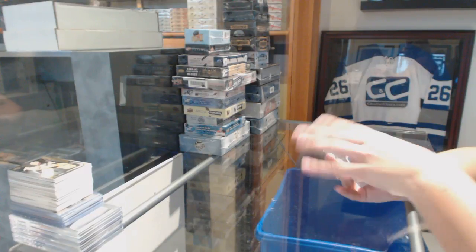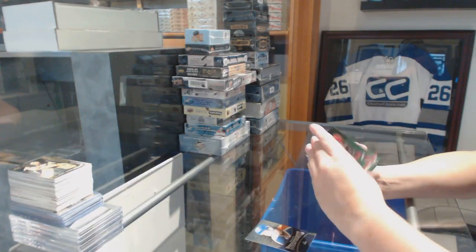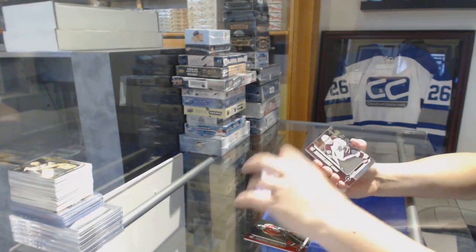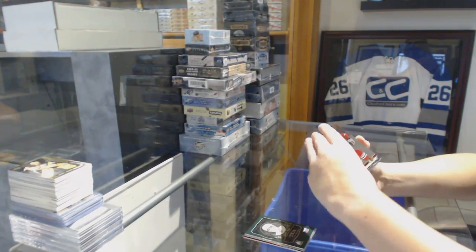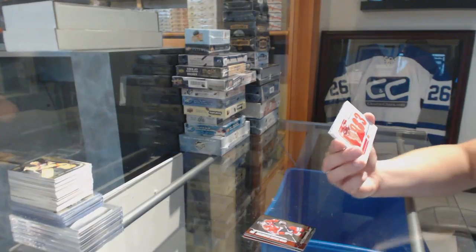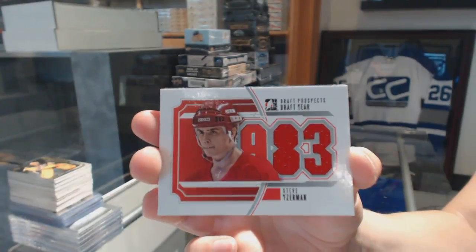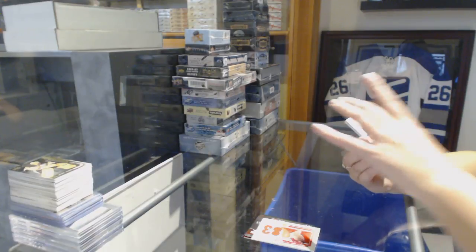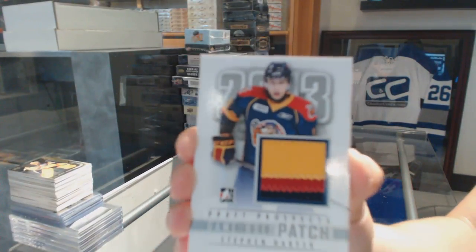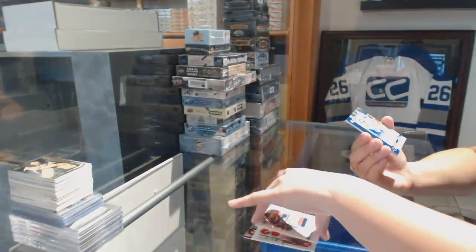Alright guys, I'm going to go real quick through the base here, so keep going on back. We've got Jari Curry, Emerald Valentin Zykov, Justin Bailey, Nick Ritchie, draft year of Denny Savard, Alex Ovechkin, Emerald draft year, Seth Jones, jersey draft year for the Red Wings, Steve Yzerman. We've got a game-used patch of Stephen Harper. Spencer Martin, Draft Prospects Auto.